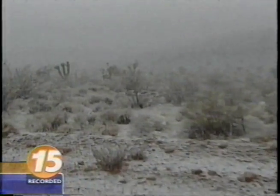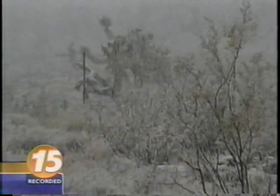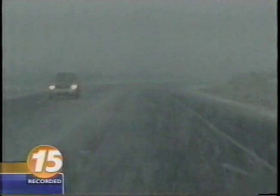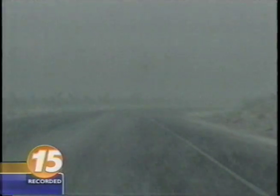Have you been to Red Rock Canyon, Nevada? Well, this is one of the spots snowing on our radar map tonight. So far, they have not received a lot. This is high desert country, and a dusting of snow is all they have received. But by the time they wake up tomorrow morning, they could see 6 to 8 inches on the ground.